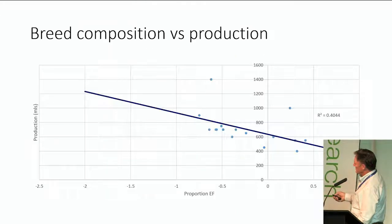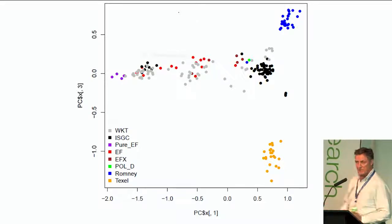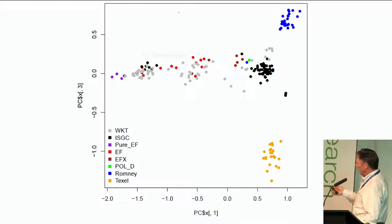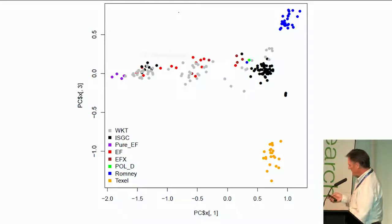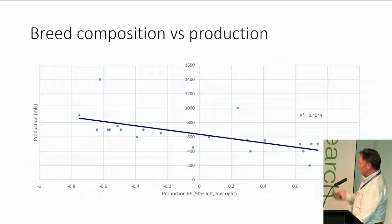Unfortunately, the ones with the most East Frisian blood are actually rams, and most of our ewes were found to be typically perhaps 50% or even less. So it's just fantastic to be able to actually know for sure what we've actually been milking, and then to be able to correlate that information with some production information, which is what we see here.